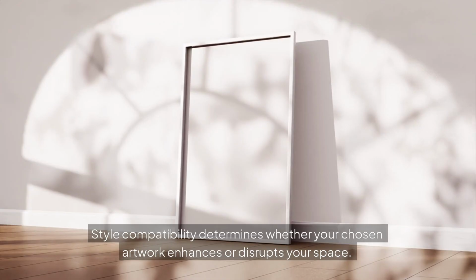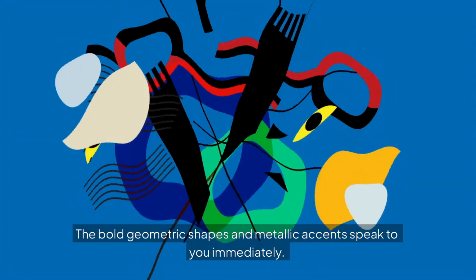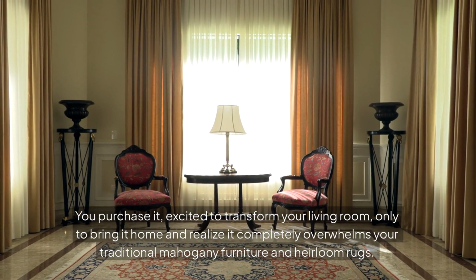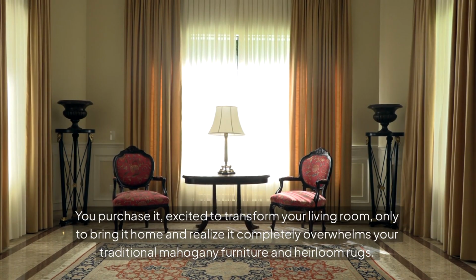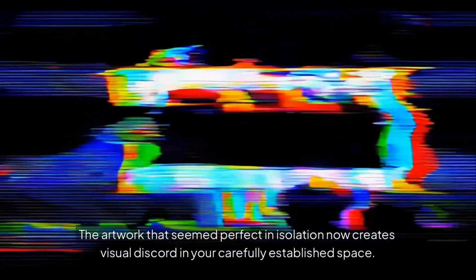Style compatibility determines whether your chosen artwork enhances or disrupts your space. Picture this scenario. You discover a stunning contemporary abstract painting at a local gallery. The bold geometric shapes and metallic accents speak to you immediately. You purchase it, excited to transform your living room, only to bring it home and realize it completely overwhelms your traditional mahogany furniture and heirloom rugs. The artwork that seemed perfect in isolation now creates visual discord in your carefully established space.